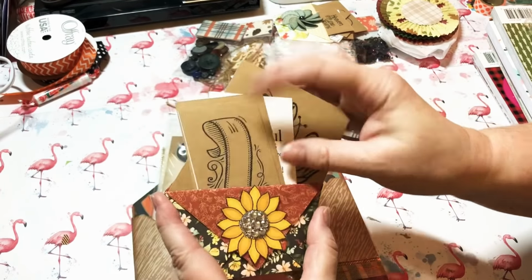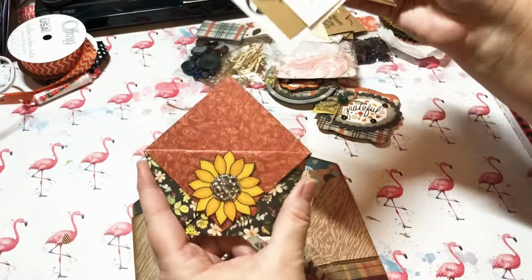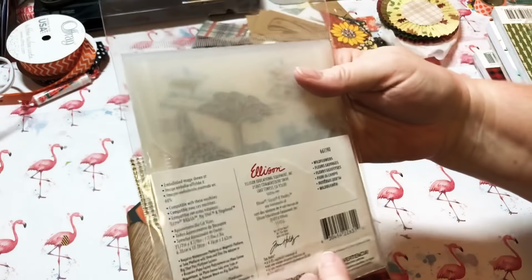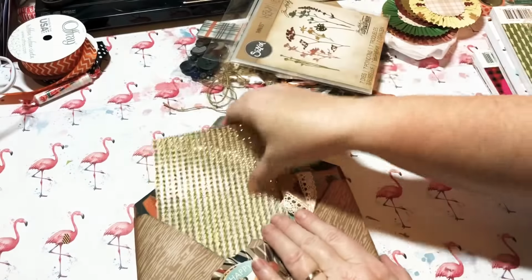It looks like she stamped more. This one says, the most beautiful stones have been tossed by the wind and washed by the waters and polished to brilliance by life's strongest storms. How beautiful. I think she stamped these, and they are just absolutely gorgeous. And this is just too cute. I love the colors. And look, she sent me some thinlets. Oh, thank you so much.